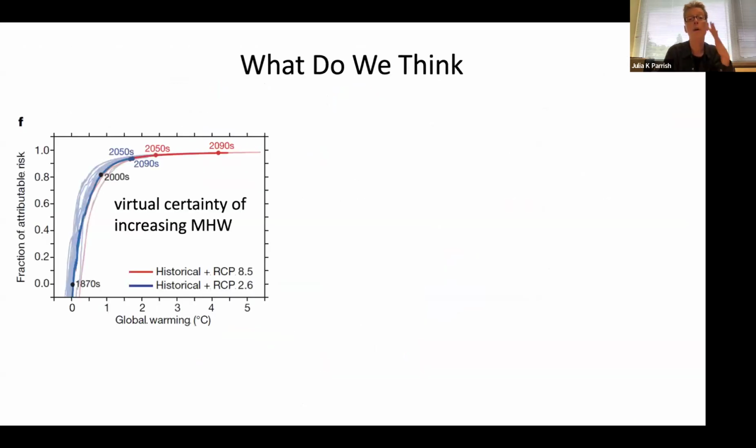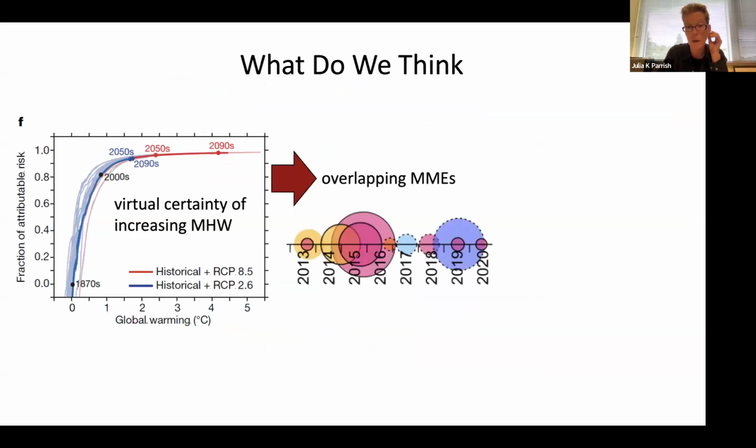Okay, so just to sum up, with the virtual certainty of increasing marine heat waves over time, what we think is we're going to see more overlapping mass mortality events. And remember, the mass mortality event is just the immediate short-term response to the marine heat wave. So a sudden shift that's persistent in temperature and a wholesale change of water masses creates these mass mortality events in upper trophics. That's the short-term response.